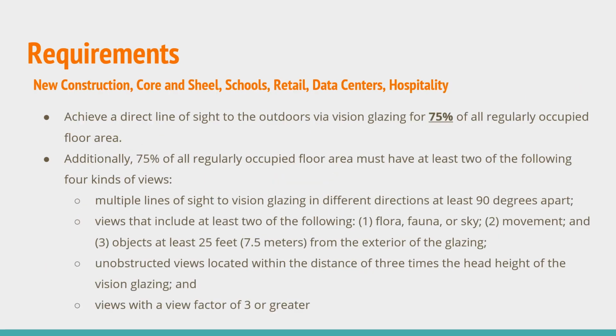Then I'm going to talk about the requirements for this credit. For new construction, core and shell, schools, retail, data centers, hospitality, achieve a direct line of sight to the outdoors via vision glazing for 75% of all regularly occupied floor area. View glazing in the contributing area must provide a clear image of the exterior, not obstructed by frits, fibers, patterned glazing, or added tints that distort color balance.